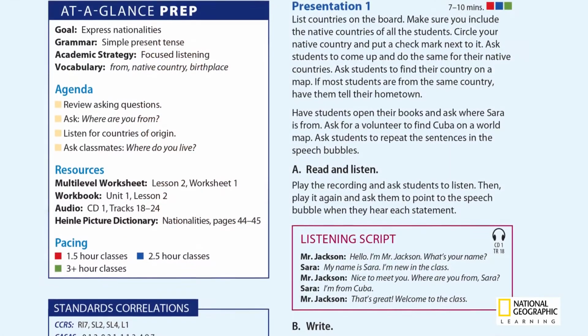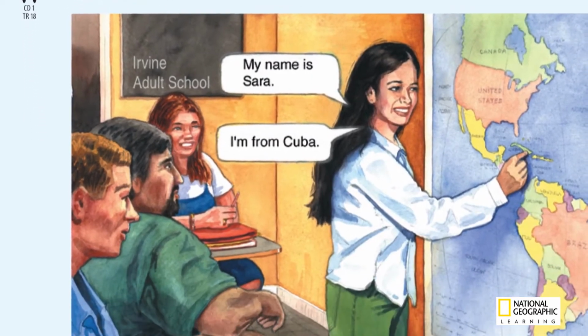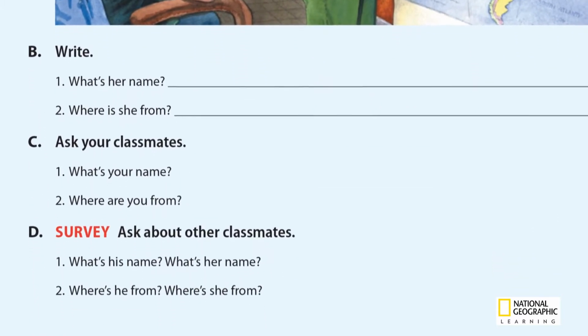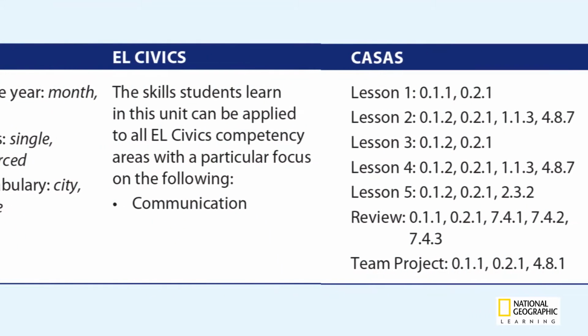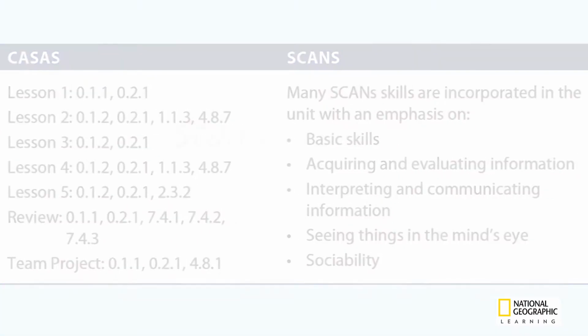Once the lesson plans were written, the book pages were created to follow the lesson plan. By writing complete lesson plans first, we were able to ensure that we included everything students would need to attain an objective, while using critical thinking skills to help prepare them for the workplace and a college career. Writing the scope and sequence for the lesson plans also allowed us to include state-specific standards, as well as EL Civics, SCANS, and CASAS testing preparation.